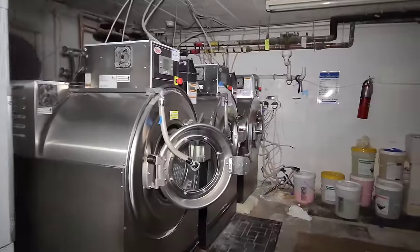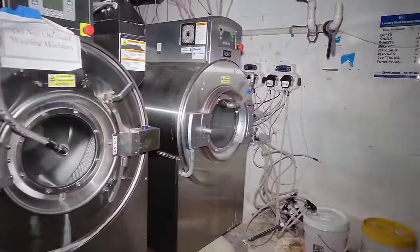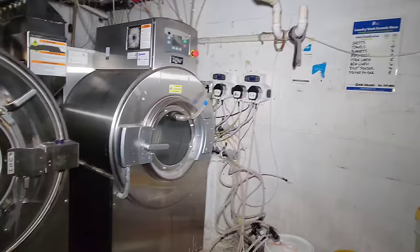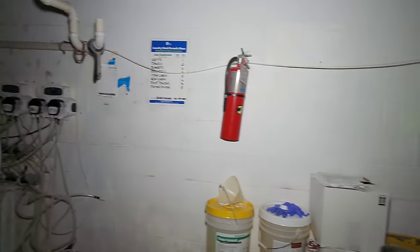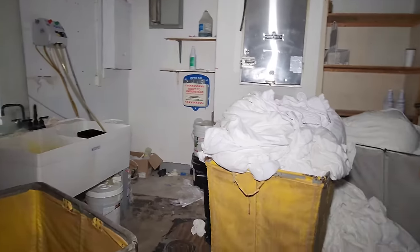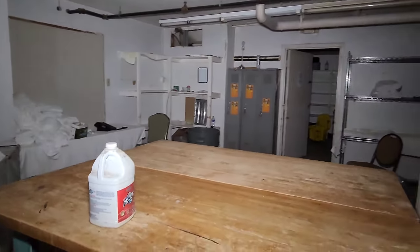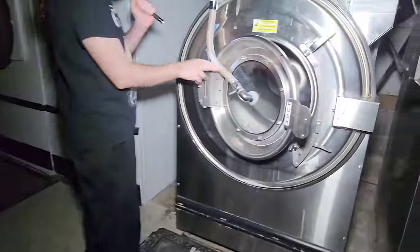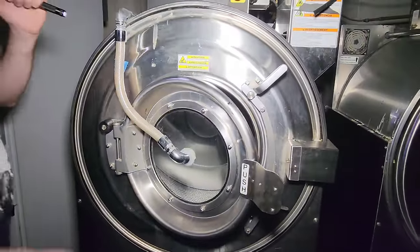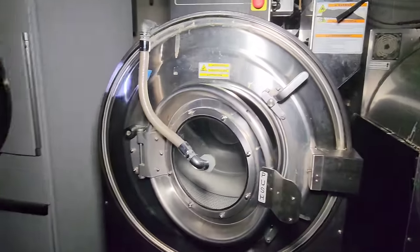What about these? Wow, these are completely different. Do not overload washing machines. These don't look anything like anything I've ever seen. He's used a couple of different kinds of laundromat machines before. Like, look at the hose. On the glass. I've never seen that. It's big. Heavy duty.